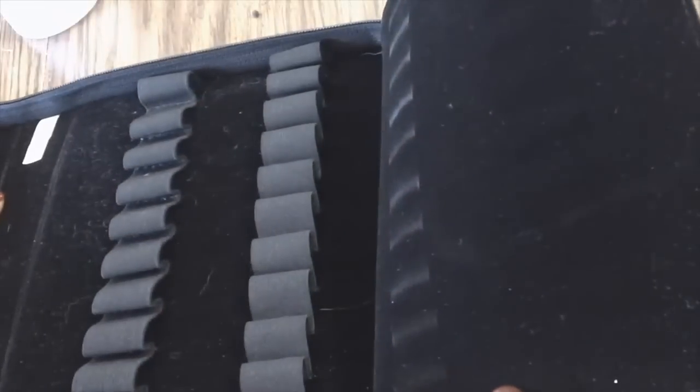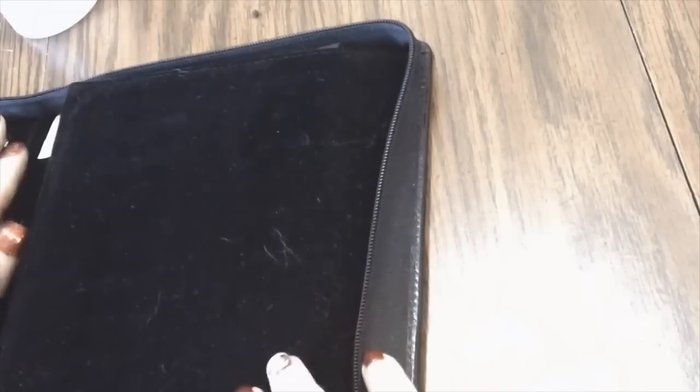So next I got another one of these cases. This is a pen case. It's a black leather pen case. I'm going to try to not show you the pens in it because I want that to be a surprise, but it holds 24 pens. And so 12 go on this side and then 12 go on the other side. And you've seen these kinds of cases before because I always have my pens in there. Okay, so let me go ahead and grab the next items and I will show you that.